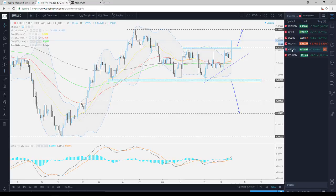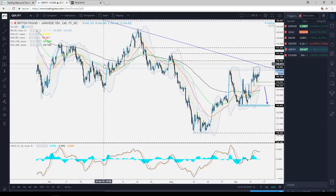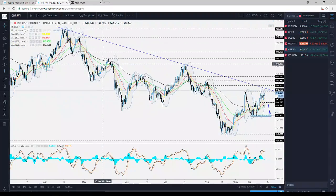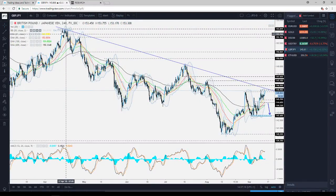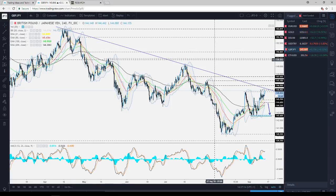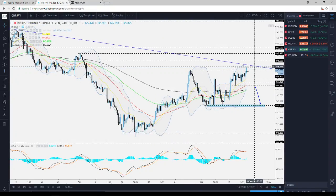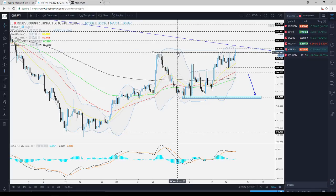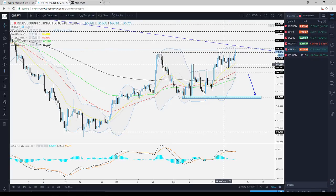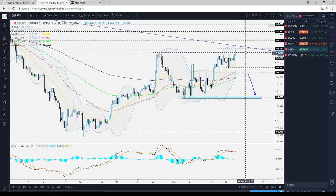Let's jump into GBPJPY quickly, and this is an interesting one because overall, as you can see, we're still trading below this downside resistance line, taken from around the 13th of April, and of course now we're getting closer to it, and we're breaking some key resistance levels today, especially this one here, the 145.70 level, and now we can see that the pair tested the 145.95 level.